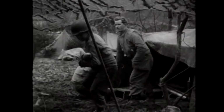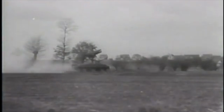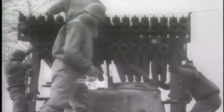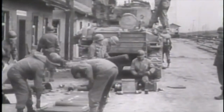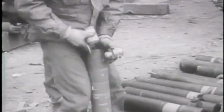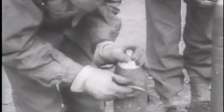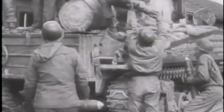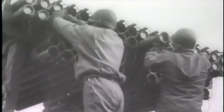The Americans developed the T-34, a modified M4 Sherman tank mounting a special launcher over the turret. The launcher had 60 plastic tubes, firing 4.5-inch or 114mm M8 rockets. The T-34 was known as the Calliope. It had 36 tubes on the top and 2 groups of 12 below. Intriguingly, the entire rocket rack was connected to the Sherman turret's 75mm gun and could be pointed where the gun was directed. The fin-stabilized rockets had a maximum range of 4,200 yards, or 4 kilometers.